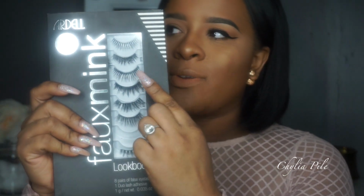So I'm going to go in with my Too Faced Better Than Sex mascara. Now I'm going to apply lashes from my Ardell Foam Mink Lash Book in the number 812. This is going to be, oh, I don't know if you guys can see that. This one right here.